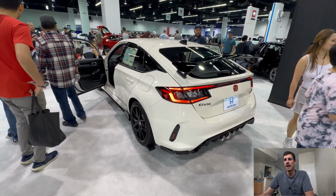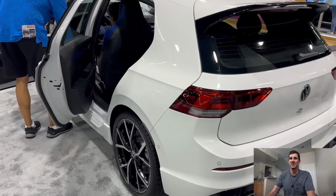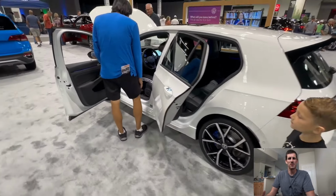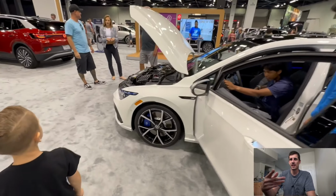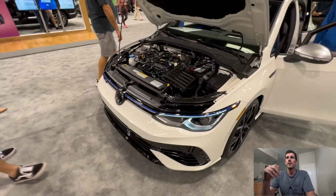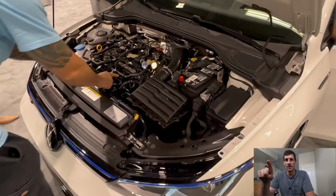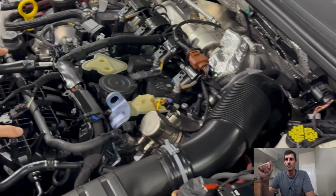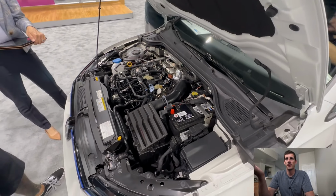Now here's the car that blew me away. This is the one I've been waiting to tell you about, and that's the Golf R. This was refreshed, I believe, in about 2021. For some reason, this guy starts bothering the rep about this right when I'm trying to shoot. He's talking about why the engine cover is not there, and here are the mounting points. Yeah, they took off the engine cover, and it wasn't a great engine cover, but it's gone.